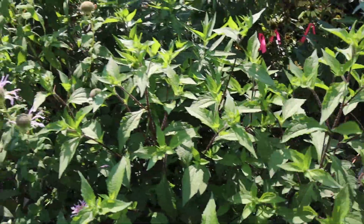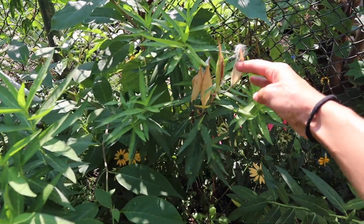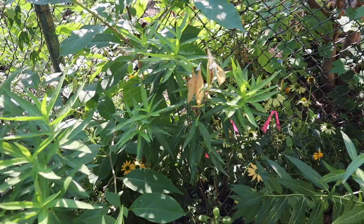Those are the little ones. Then some milkweed in the back that already bloomed. It's now doing these lovely seed pods, and I hope that all the seeds drop in here and we get a lot more next year.